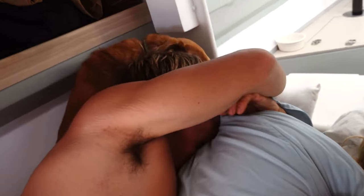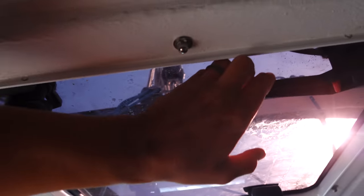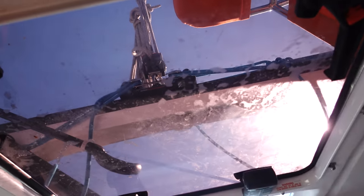Anything else about our bed routine you want to share? You can show them the opening hatch in case anyone has to escape. Or in case we need airflow. In case we get hot. Which we haven't been. It's been nice and cool. We can open that up.